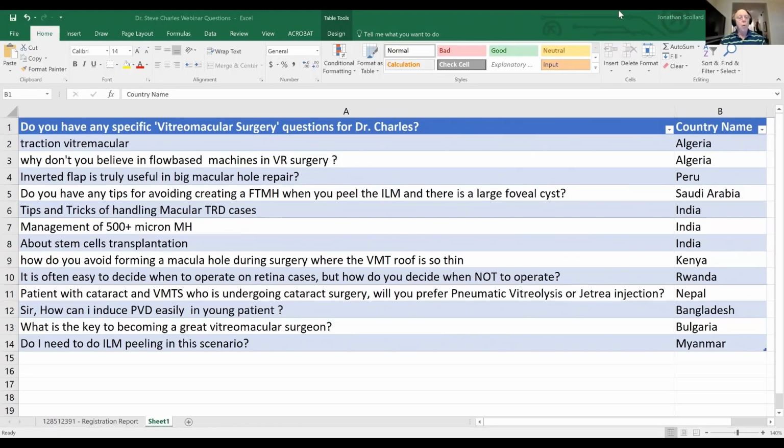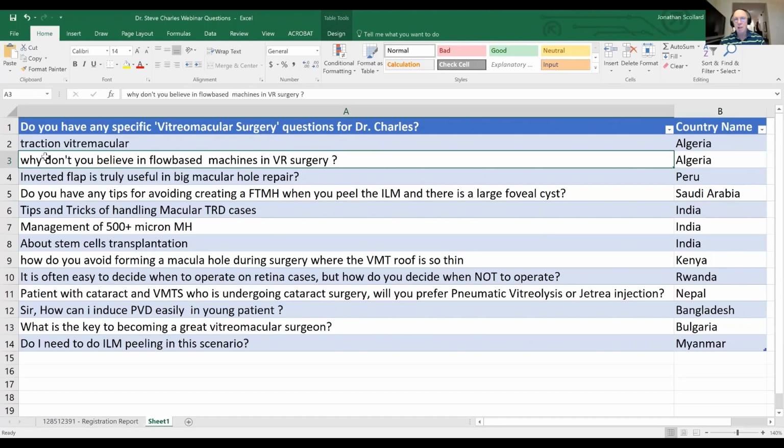So, why don't I believe in flow-based machines in vitreoretinal surgery? The primary reason is that I've tested them in the lab blinded between the best of the peristaltic pump machines and the Venturi-based machines, and I found that there's a 250 millisecond advantage in terms of responsiveness when operating under air. Peristaltic pump machines simply don't work under air. You have to have very precise control of vacuum at low levels, which the Constellation does, but there's no proven advantage of the flow controllers.